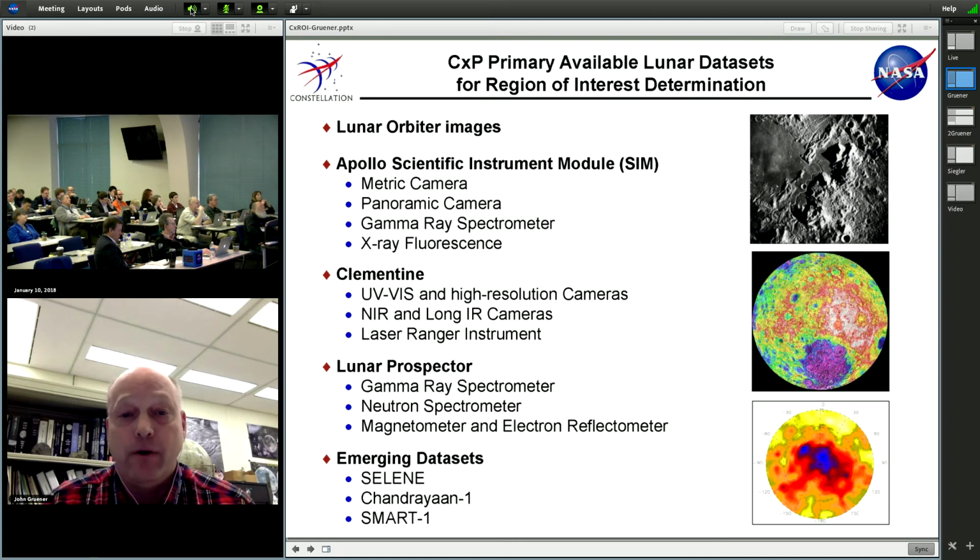Clementine had flown, and we started getting our first global data sets. Lunar Prospector followed that, and again, more global data sets, and particularly the whole idea of water ice at the pole started really coming to the fore. Flying in this time frame were Selene, Chandrayaan-1, and Smart-1. Their data sets were just starting to come out into the science world and at LPSCs, and people were just starting to use those data sets, but we weren't inside of Constellation.